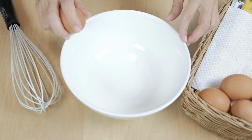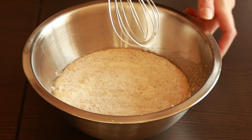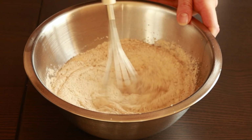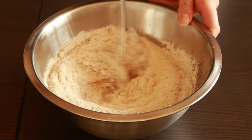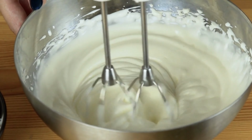In another bowl, whisk together the eggs, milk, and olive oil until well combined. Add the wet ingredients to the dry ingredients and stir until just combined. Be careful not to overmix, as this can make the muffins tough. Fold in the chopped spinach and crumbled feta cheese until evenly distributed throughout the batter.